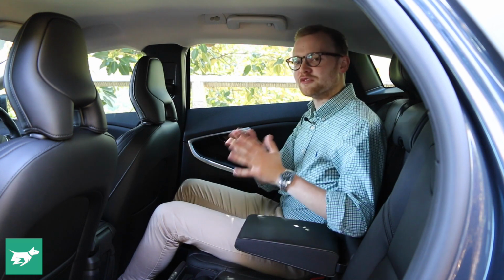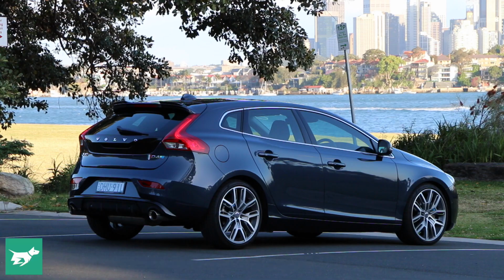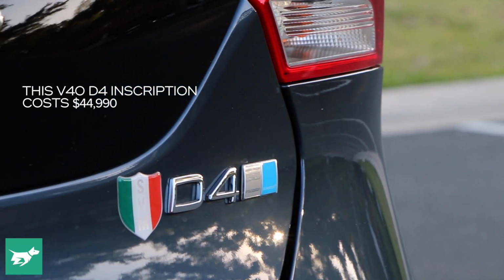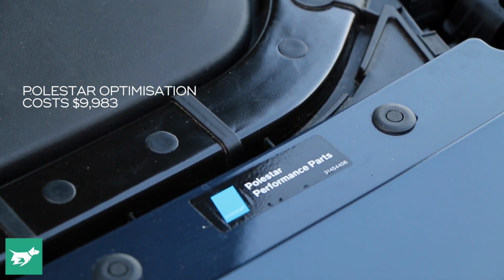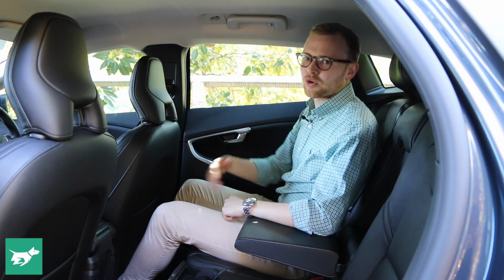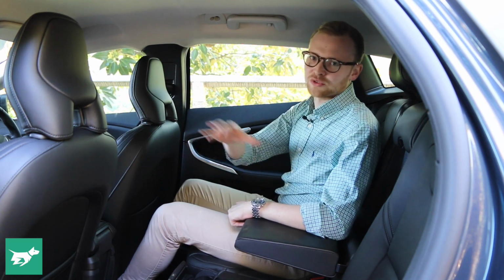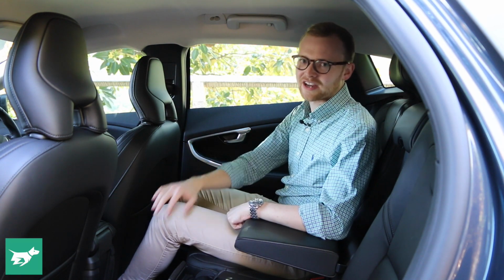the price of this car, because the V40 can go from decent value through to very expensive if you start ticking lots of options. So this car started life as a decent value D4 Inscription for about 44 grand. But adding those Polestar bits cost another $10,000 on this car. So it starts to enter pretty expensive premium hatch territory quite quickly. What I would recommend though is going for the slightly more expensive T5 petrol, because if you're going to buy a nice premium entry-level luxury car like this, you want it to have decent power and you want it to drive really nicely, and that car does.